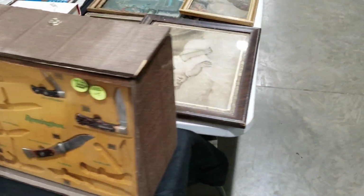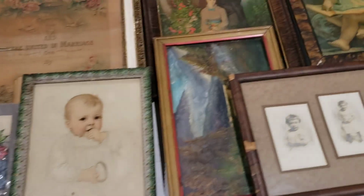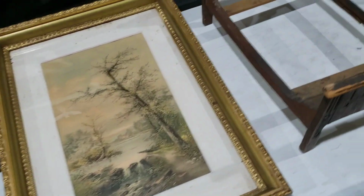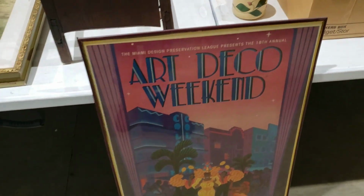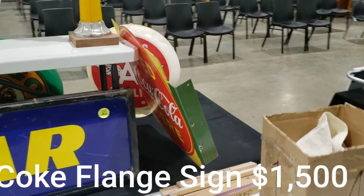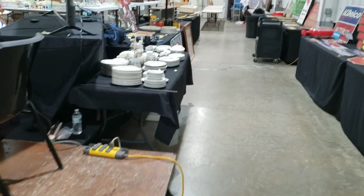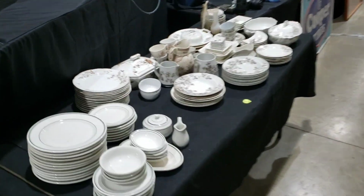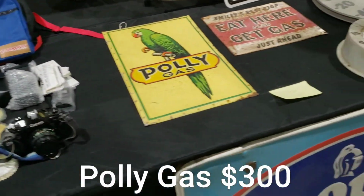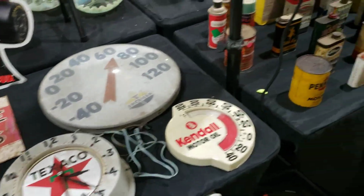Got some knives, some nice cases, more pictures here. The funny thing is, you get a random thing like Christmas lights. There's a Goodyear sign. Oh, there's the Coke sign here. That's a pretty nice one. Oh man, guys, there is so much more. We got a ton of glassware here today. Dinnerware just doesn't sell. That stuff will go very cheap today. Cooper tire sign. Gosh, I'm really hoping to get a couple things today because, man, there's some cool stuff here.